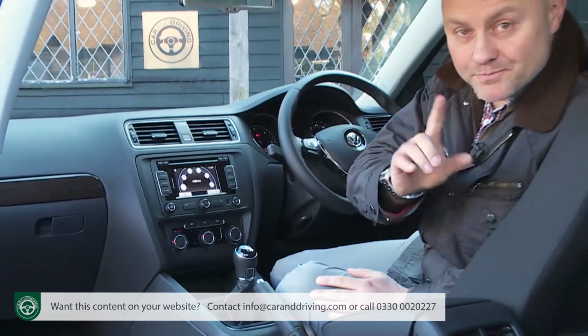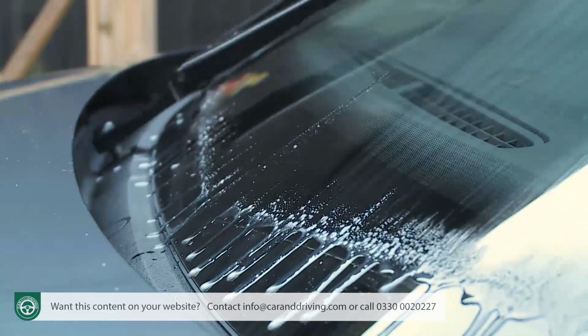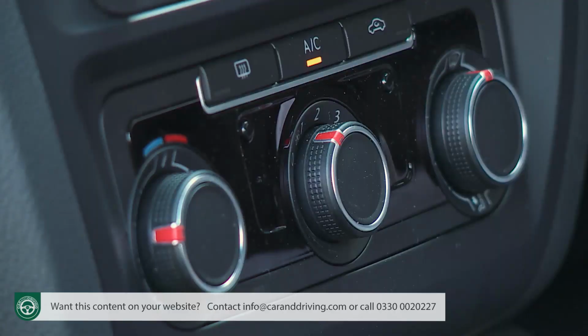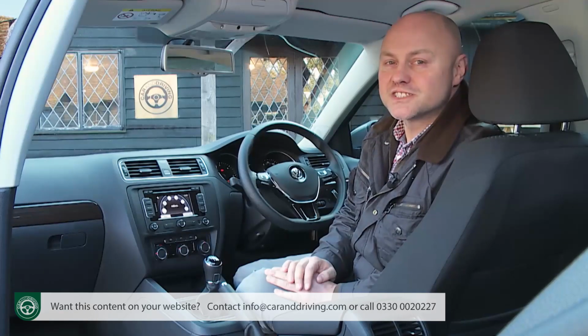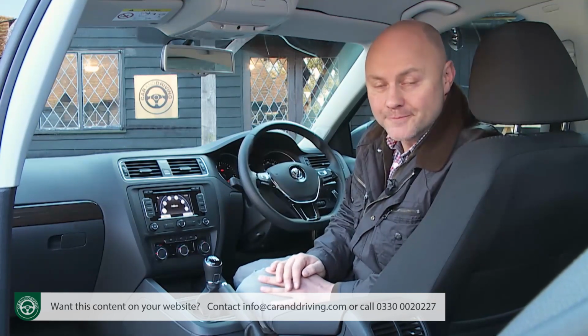Let me give you an example. Select reverse or operate the windscreen washers, and the air conditioning system automatically switches itself to recirculating air mode so as to prevent smells from exhaust fumes or windscreen wash from entering the car. Nice.